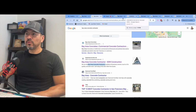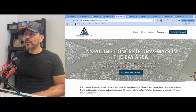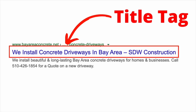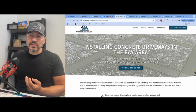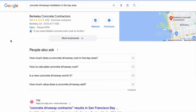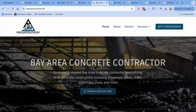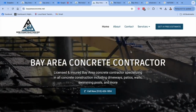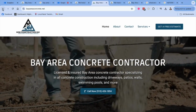So now let's go to each individual page he's got. He's got a bunch of pages, but let's say concrete driveways, installing concrete driveways in the Bay Area. So he does concrete driveways. So what did we do for this page? We fixed up the title tag and also the meta description so we get found for concrete driveway installations in the Bay Area. So we'll go ahead and do the search and see if this business and this website even shows up. So we'll do this right here, concrete driveway installation in the Bay Area, and you're going to see this Bay Area concrete contractor. The actual homepage is showing up, not that page, but the fact that we have that page on this website could be the reason it's pushing this page to the top of the search results for that specific search.